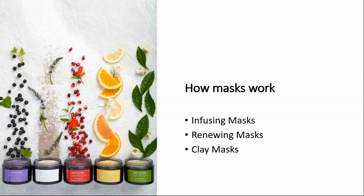Now, in the application, I just want to point out that it's really important to avoid the immediate eye area and just underneath the eye and the eyelids, and also the lip area as well.